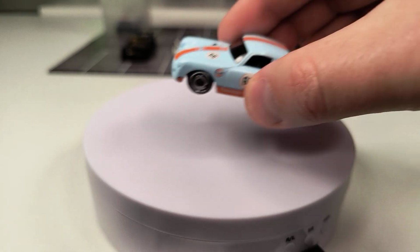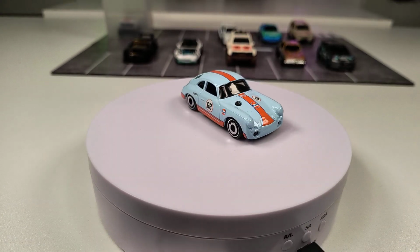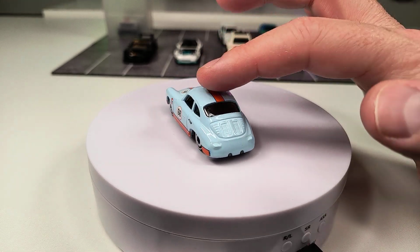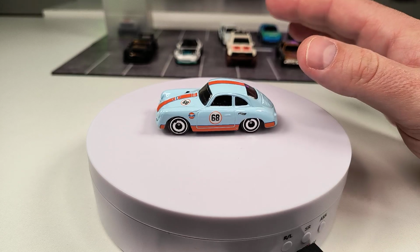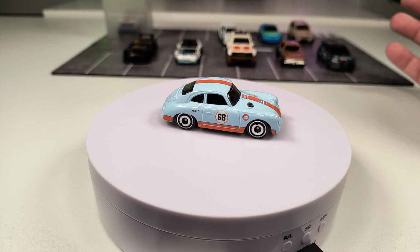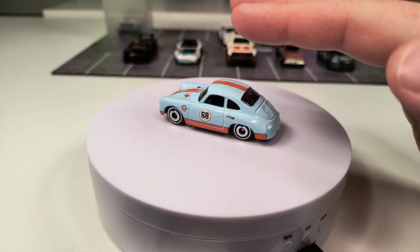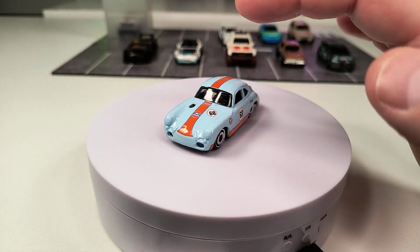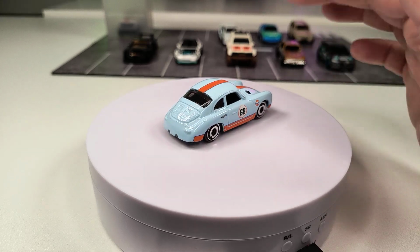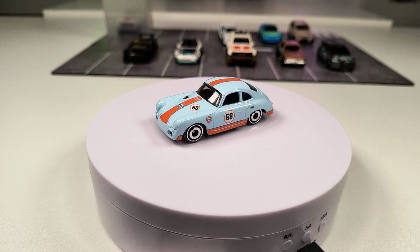Now, we get to number 2, which is Golf deco. Some people say that Golf is a little bit overdone, that you see too many models in Golf deco. Might be, but I think this is one of the best mainlines ever, in my opinion. I think the Golf deco on this Porsche 356 Outlaw looks so fantastic.